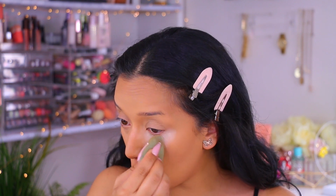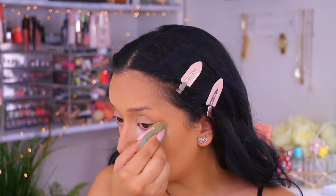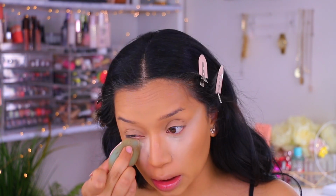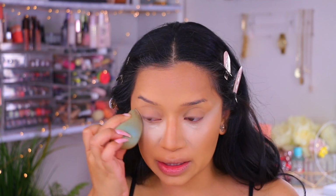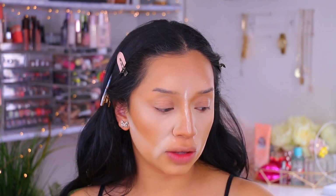Now I'm going to go in with my setting powder. Today's setting powder is going to be the Laura Mercier. I haven't used this baby in a hot minute. So we're just going to bake underneath the eyes. While I let this bake, I know that I'm going to look crazy, so please try to ignore the craziness right now. But I really want to bake everything so the skin looks really, really flawless. And this is just what works for me since I'm a little bit oily.